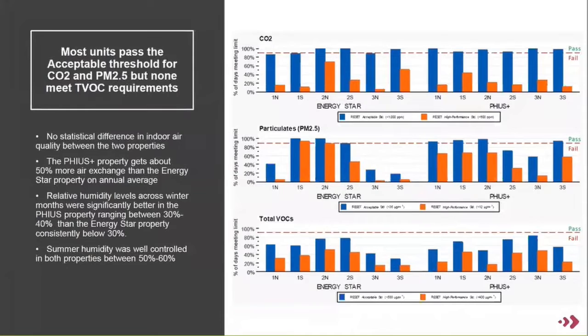What we could take away from this analysis is that there was no statistical difference in indoor quality between the two properties. The Phius property at the end of the day got about 50% more air exchanges than the Energy Star property. The relative humidity for the Phius property was significantly better, being in the range of 30 to 40%, while the Energy Star property was consistently below 30%. In the summer months, we found that the humidity was well controlled in both properties.